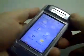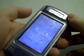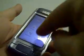The Sony Ericsson, using the jog dial, you can just scroll up and down, and you can access things just by pressing them on the screen if you prefer, or you can press the jog dial in.